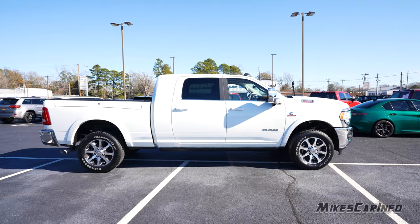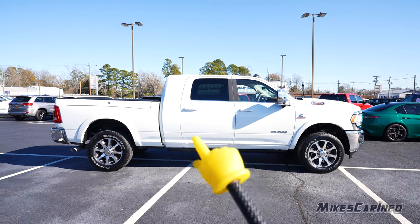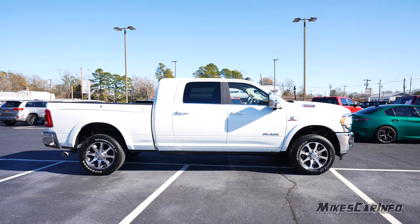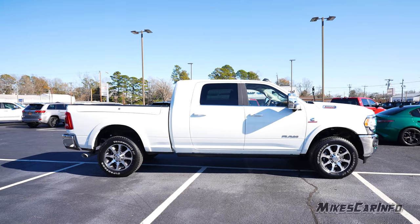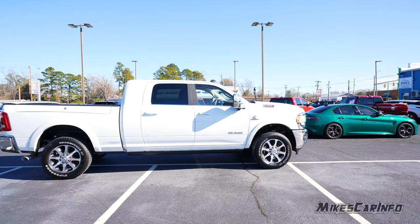So this one is the Mega Cab. So it's got the huge cab back here. So you can see this whole area, lots of room back there. Very impressive. And I'll show you the different positions that the seats go in. So there's a lot of functionality there for cargo and passengers.